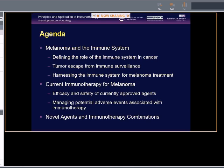Okay, so here's the agenda. We're going to talk about melanoma in the immune system, which has had an awful lot of attention lately. We'll talk about defining the role of the immune system in cancer in general, what it means to have tumor escape from immune surveillance, and how we might harness the immune system for melanoma treatment.